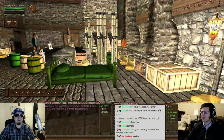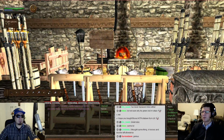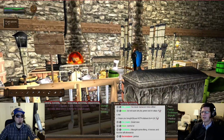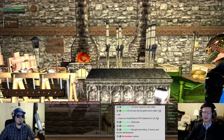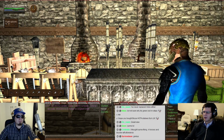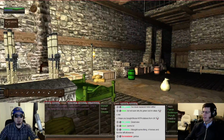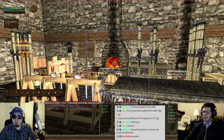And that forge never turns off, does it? Nope. I put some peat in there a couple hours before the stream started, for sure. That's pretty crazy. And it still burned for a long time.